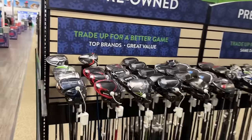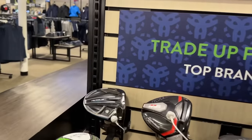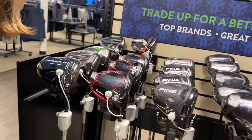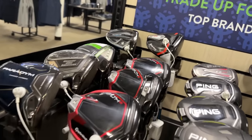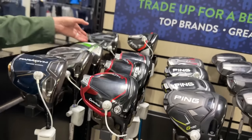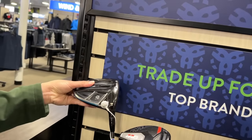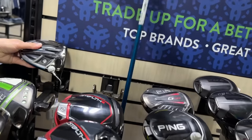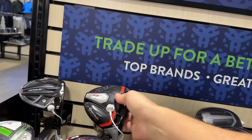All right, let's see if we can find ourselves a steal here at the PGA Tour Superstore. We have found some crazy stuff here in the past, but getting started off, we got this year's drivers. We got the Paradigm going for $499. We got the Stealth 2 going for $520. A well-intact Rogue back there for $125. Got the M6 going with the Even Flow shaft for $185.